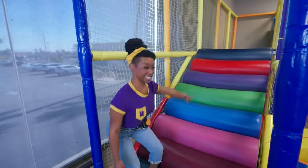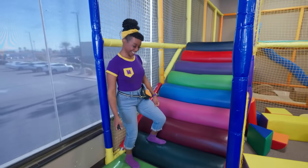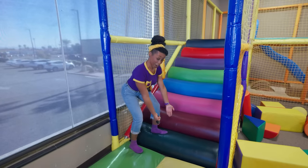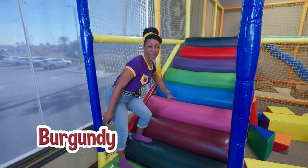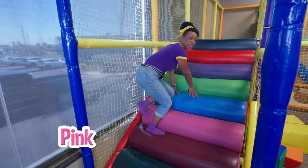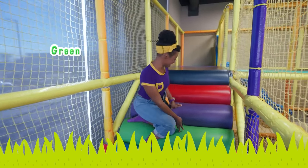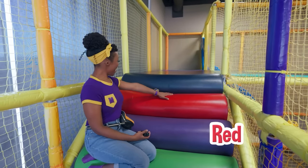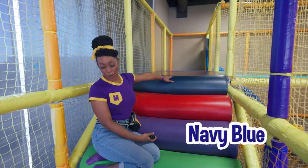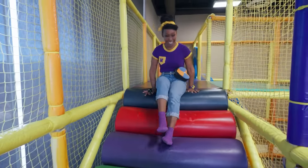Wow, look at all these colorful steps. Let's name the colors. We have dark green, burgundy, pink, blue, green, just like grass. Purple, red, and navy blue. Whoa, this is so colorful and fun.